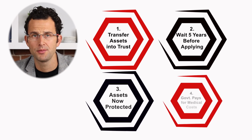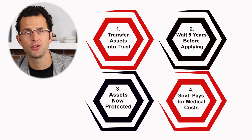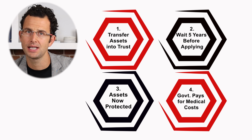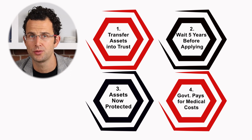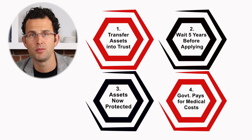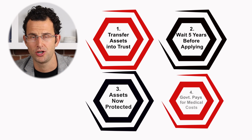When they go to apply for Medicaid and all their assets are already held in the trust, the assets held inside of the Medicaid asset protection trust are not considered an eligible resource. And then the government will step in and pay for the senior's long-term care and medical costs.